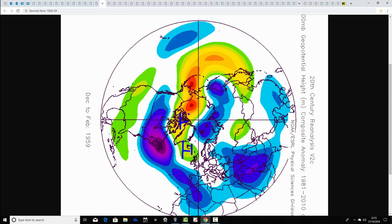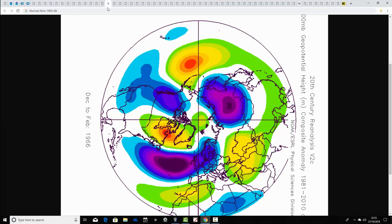The next normal El Nino is 58-59, so this one does have a blocking signal to the north of the country, actually, with below average heights in the Atlantic and going to the southwest. There is some cold weather in with this one. January 1959 is quite cold.